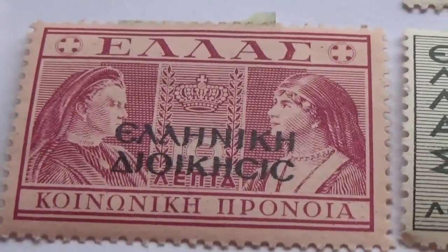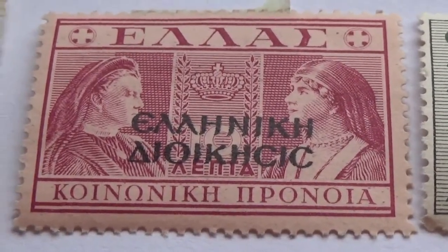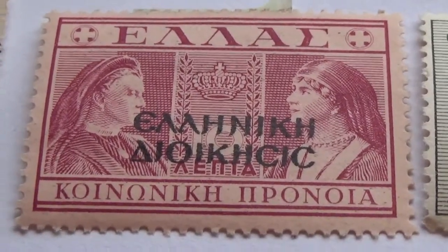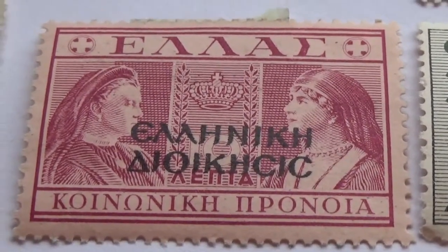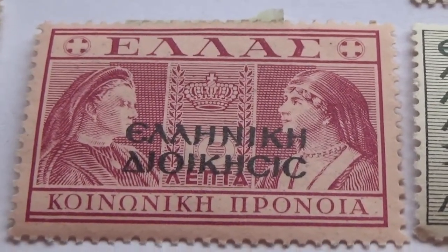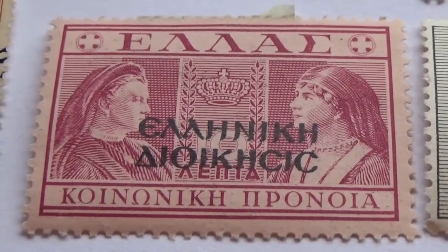And this one here. Pretty much the same as the other one, only the other one was in green. And this one's a 10. And the other one was a 50. So here you have the two of them. Very good condition here.